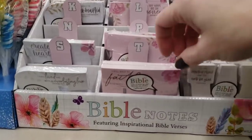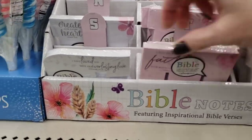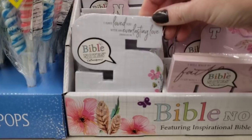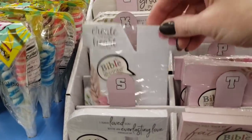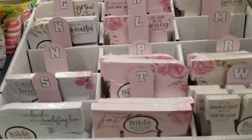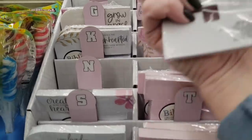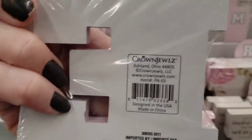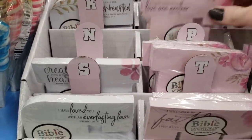Ooh, look at this. These are Bible notes in letters. These are by Crown Jewels. Beautiful flowers on these. And look at that. That one has feathers on it. You can always find these up by the register. But I really like the colors this time around. Those are cute.